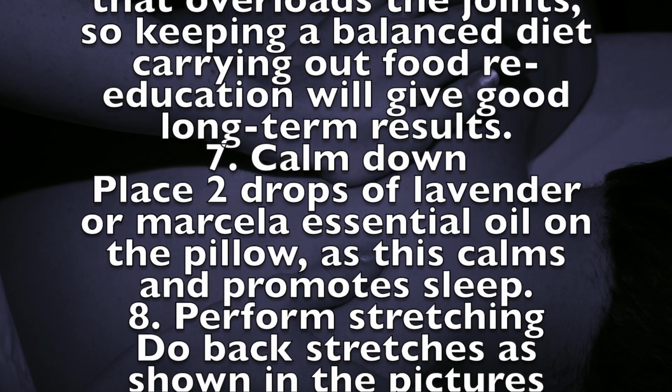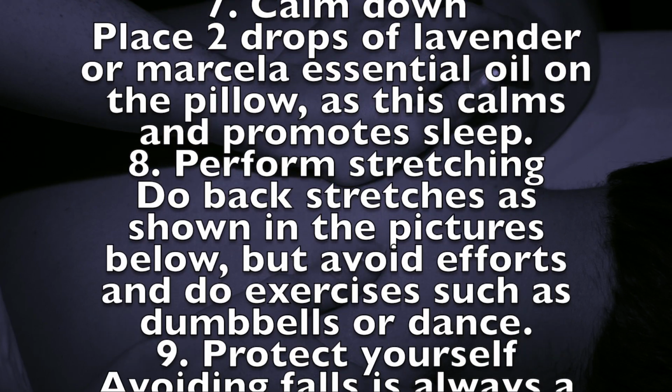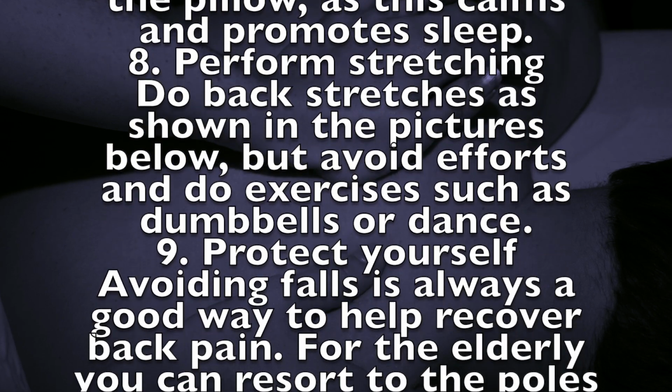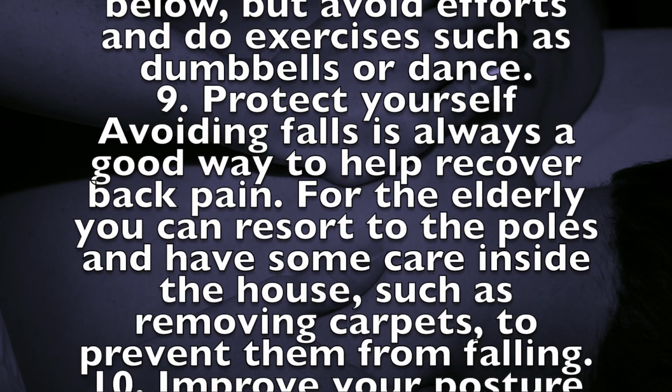7. Calm down. Place 2 drops of lavender or Marcella essential oil on the pillow, as this calms and promotes sleep. 8. Perform stretching. Do back stretches as shown in the pictures below, but avoid efforts and do not do exercises such as dumbbells or dance.